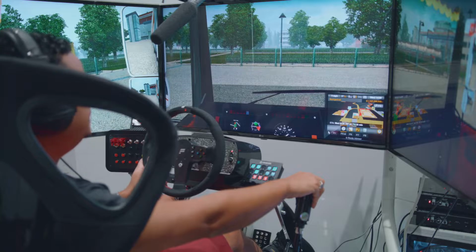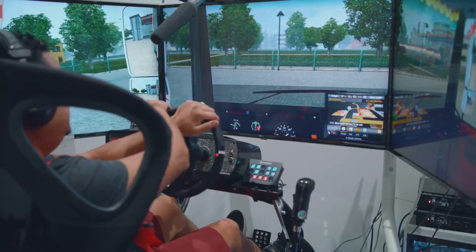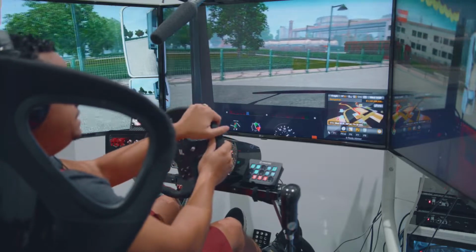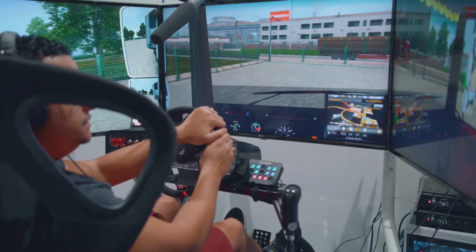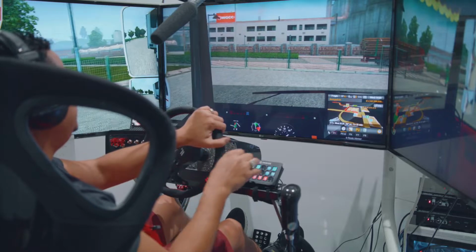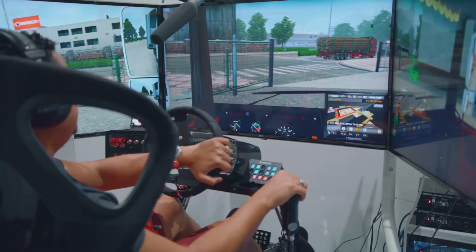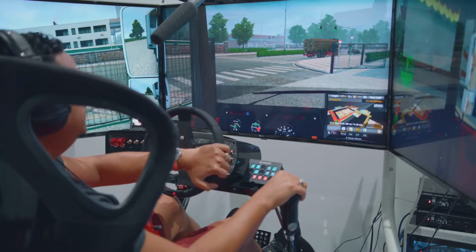Alright, let's get going here. Let me know in the stream if you guys can hear the truck or not. Sometimes these trucks are so quiet. I don't have open pipes on this truck. I can raise the volume on it if you guys can't hear it. Just let me know.